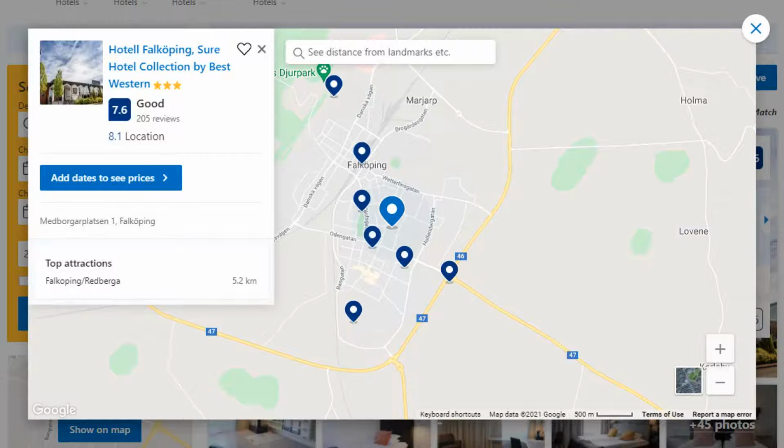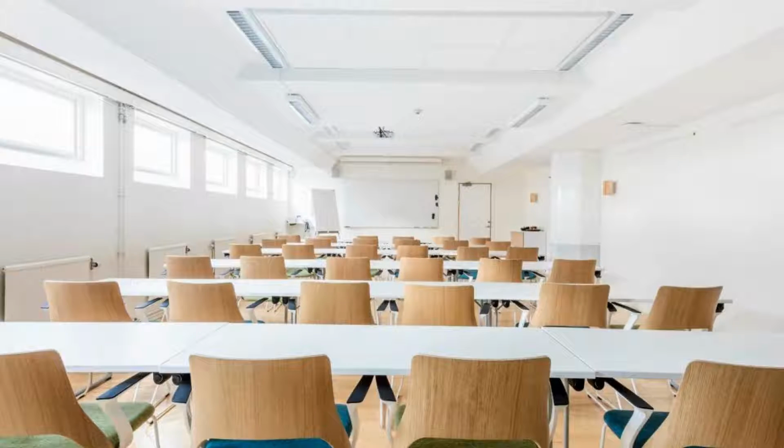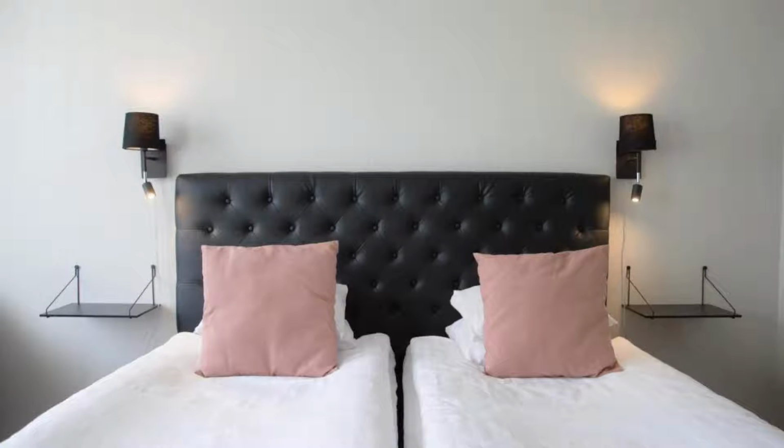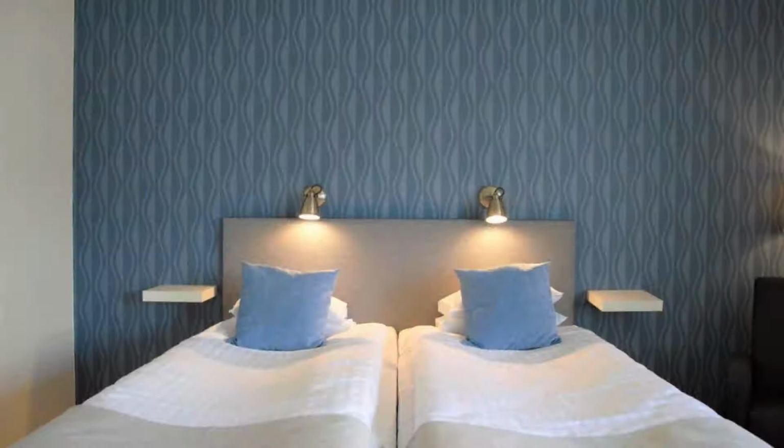Number 6. This is a 3-star hotel. The location of the hotel is excellent and the guests love walking around the neighborhood. Check-in time is 3 p.m. and check-out time is 11 a.m. Guests are required to show a photo ID and credit card at check-in. Pets are not allowed in this hotel.